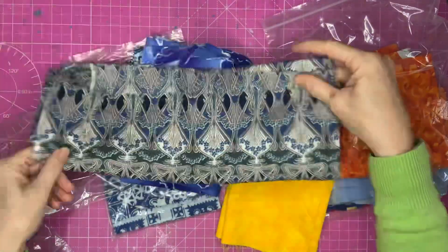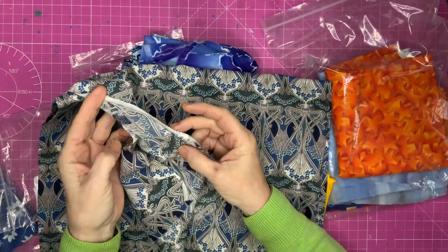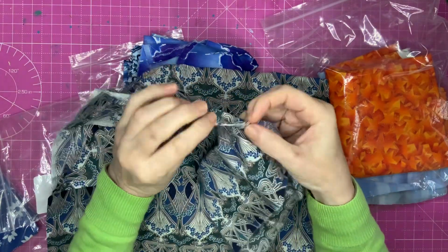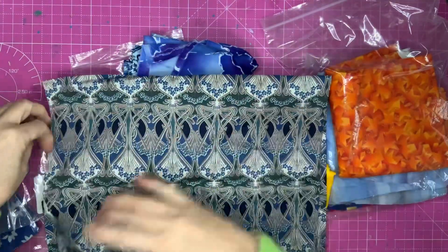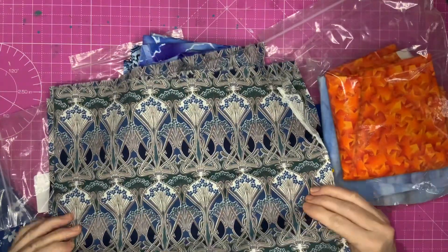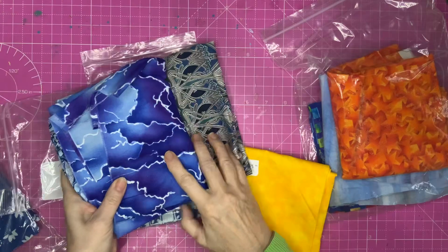But I've got this now. I thought this was Liberty fabric, but it isn't. Well, unless somebody's cut the selvage off that says Liberty fabric, but I don't think that's been cut. You can see the little stitches along there, perhaps, where this is the selvage. But look at the pattern. That's very Art Nouveau, isn't it? I love it.